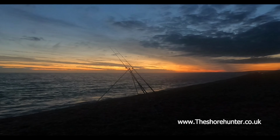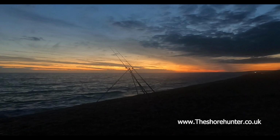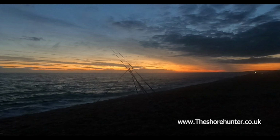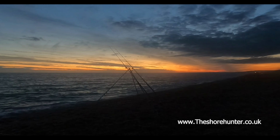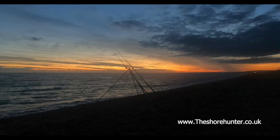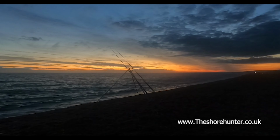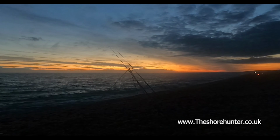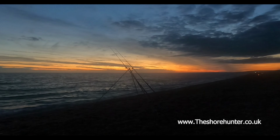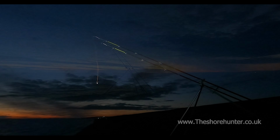The last few days we've had a bit of a blow. It's no secret on this beautiful beach, if we have a bit of a storm in the winter, then the cod will show. It's not actually winter, although it is September now. If you've been watching my videos recently, you will see that I caught a few codling, and it's no secret that this year there's been more codling than ever. So tonight, we've definitely got a chance.